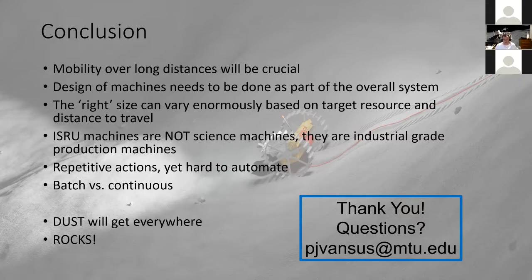And a key thing: dust will get everywhere. It wears the systems out and it is hard to design for. We don't really know what the long-term effects of dust are on systems, because we haven't had any system that lasted long enough. And then of course, rocks. A lot of tests are done in nice test beds where there are really no rocks. On the Moon and Mars, there are rocks all the time. So don't forget about your rocks when you do tests with your mobility system.